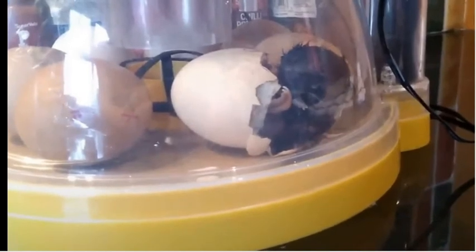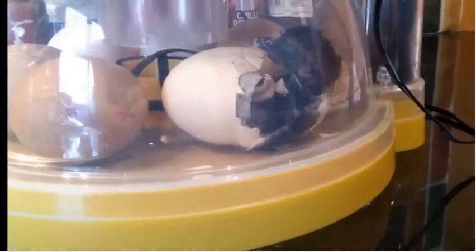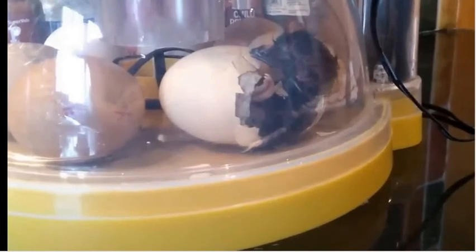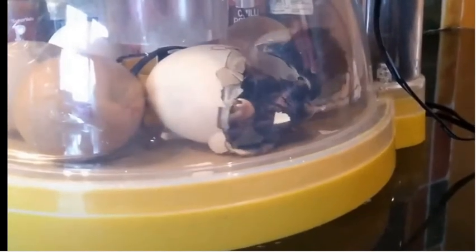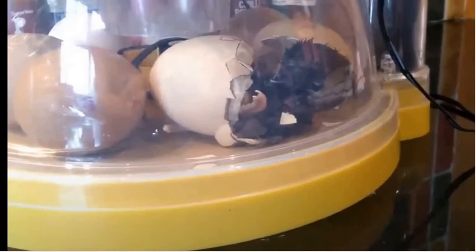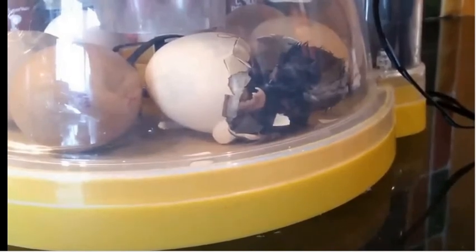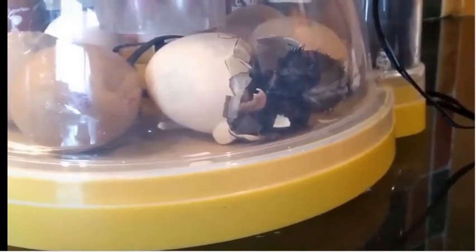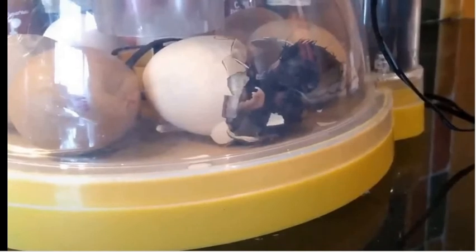and his feet. Look at that. See the beak. Look at that, kicking away the shell. Chirping. It's just a wonderful sight. So here we have our first little black chick.